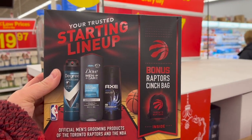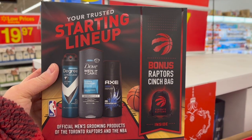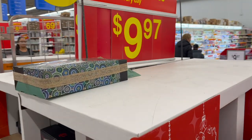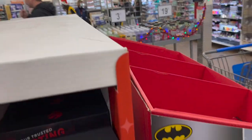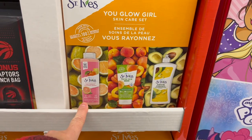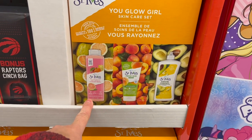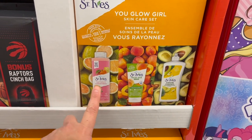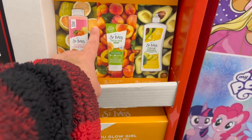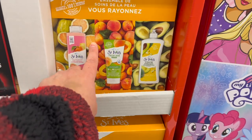So, your trusted starting lineup, Degree, Dove, and Axe. Official men's grooming products, $9.97. Okay, the St. Ives kit. Pink Lemon and Mandarin Orange body wash, which smells really nice. The classic face scrub, apricot scrub, and hydrating lotion.